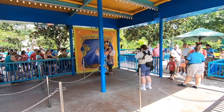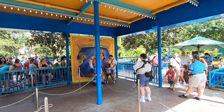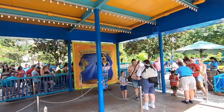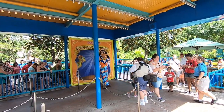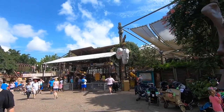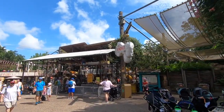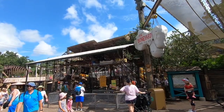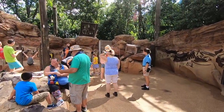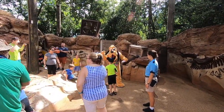Over here, close to Primeval World and Triceratops Spin, is Goofy, who is meeting and greeting as the carnival runner. So he's got a carnival outfit on. It's pretty cool. And Pluto is doing a meet and greet over here inside the Boneyard. We're going to see if we can get inside here and see what Pluto's up to. So here's Pluto over here. He's helping kids look for bones.